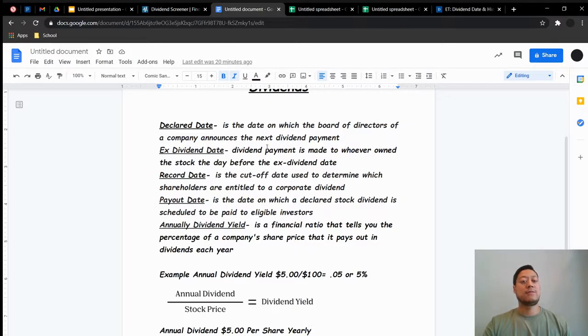So to give you an example, if it's on the 2nd, you would have to own it on the 1st to get paid for your dividend. And if you decided to sell it on the ex-dividend date, you technically will still get the payment. But keep in mind, on the ex-dividend date, usually the stock will go down by the amount that they pay and then slowly recover, just to offset the payment that they have to make.